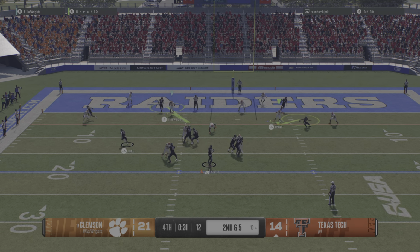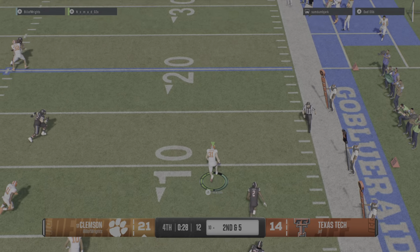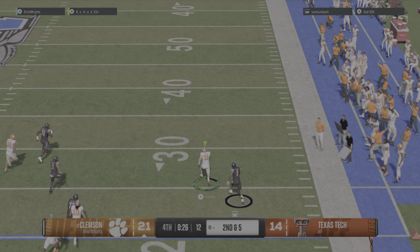On second down, he'll let it fly. There it is, game over. Picked off for the third time today.